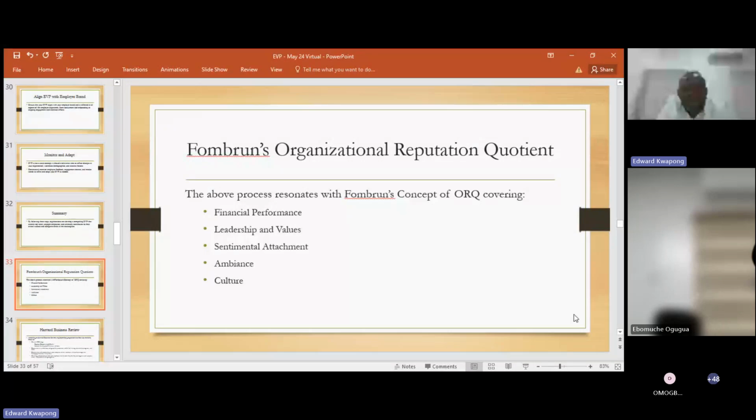Prospective employees will research your background, will go to your website, they'll ask for your financial statement, study it, and find out whether indeed you are financially sound. You are not a wobbling company, a company approaching insolvency. And so then, depending upon what they find out, they want to come to you. You have an attractive reputation quotient.